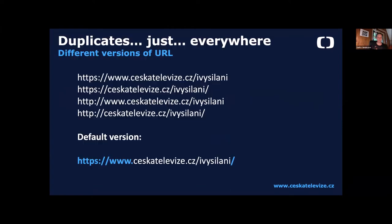And now about negatives. There was no SEO at all. Just nothing. Nix, nada, tabula rasa. I will shortly describe the biggest problems we have found. The first big problem was duplicates. They were just everywhere, really everywhere.